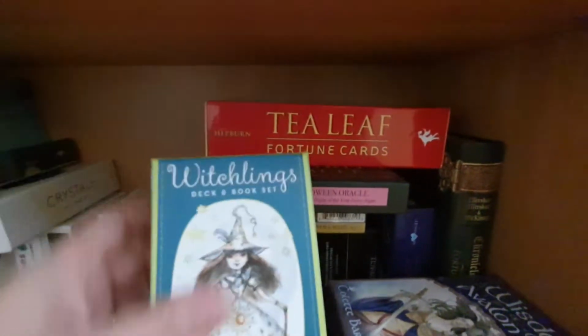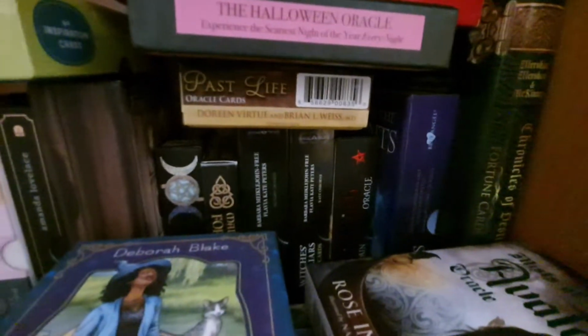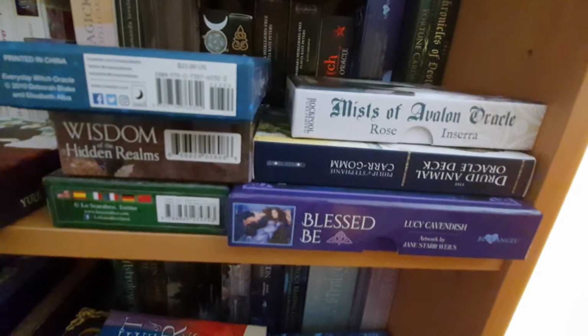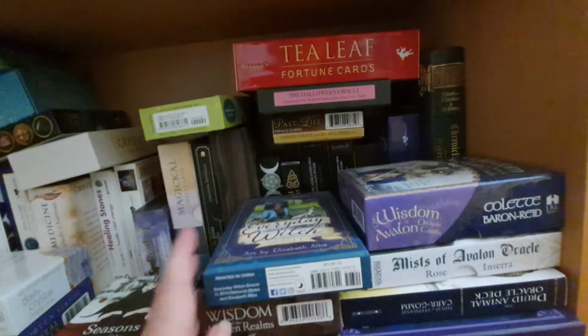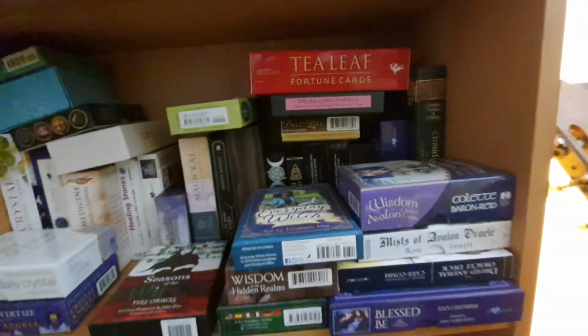Okay, so we also have witchlings here. This is really fun. I love this deck here. Sorry, upside down, that one. And also tea leaf cards, so the Halloween Oracle, past life cards. Yeah, we have fortune cards, as you can see there, and different kind of Halloweeny decks, and also Avalon and the kind of mystic from the Irish mystic or the Celtic mystic. So it's kind of mystic cards and prediction cards, witchcraft, spell casting, that kind of category, if you will. Okay, so that's in that corner right there.